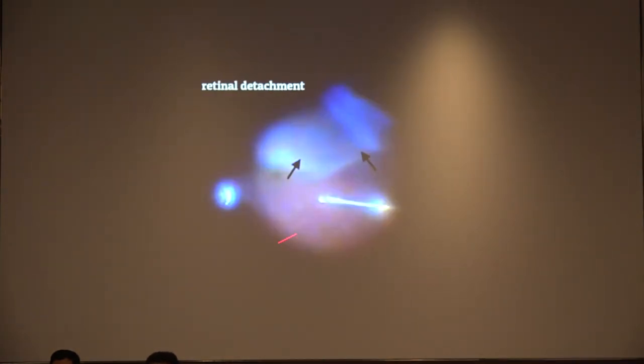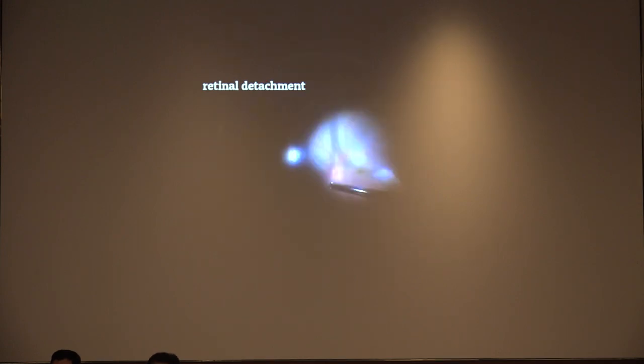We could see the retina in some part, and I sort of started breathing normally. Then we realized there was a retinal detachment here. Gradually, we removed the peripheral vitreous, and we could see that it was a retinal detachment extending into three quadrants.